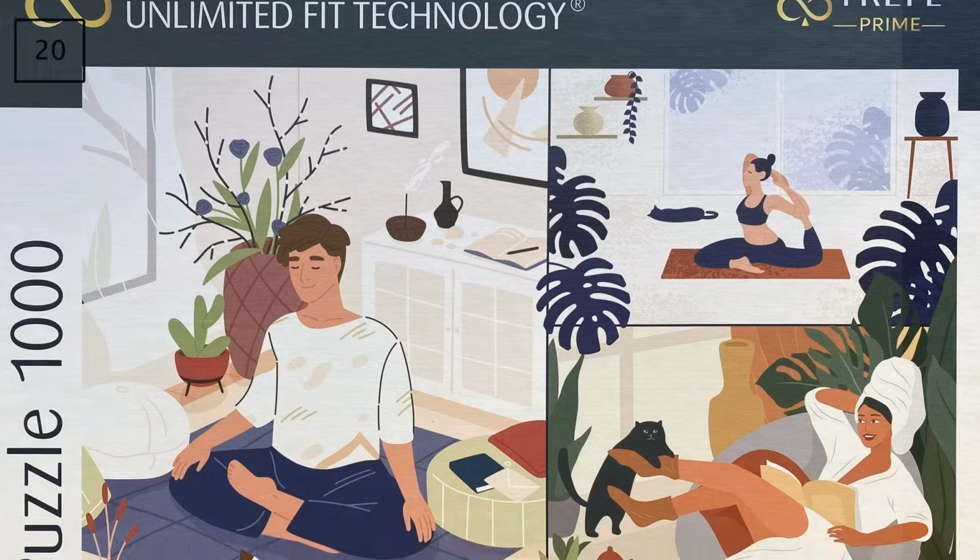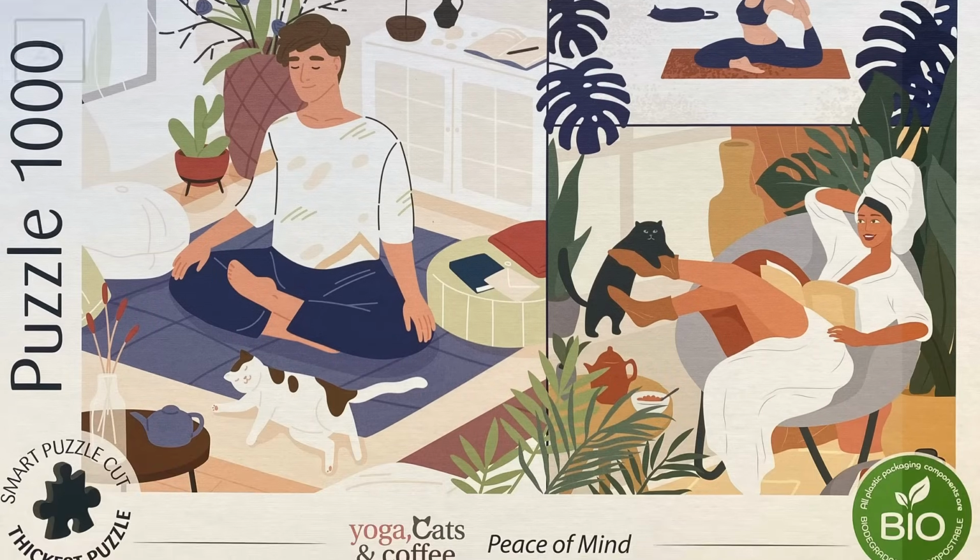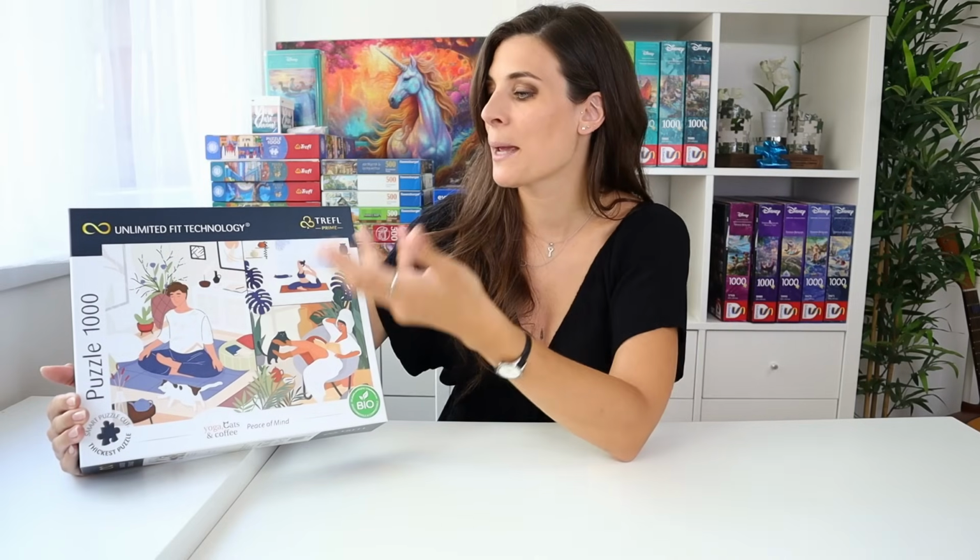The next one is also a 1000-piece puzzle by Trefl, and the title of this one is Peace of Mind. I chose my puzzle first, so they gave you an option of 4 different puzzles to choose from, and I chose this one because you know how the title is Peace of Mind, like this puzzle feels like when you would assemble it, it would be really peaceful to assemble.